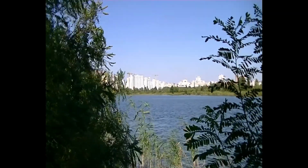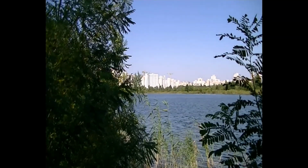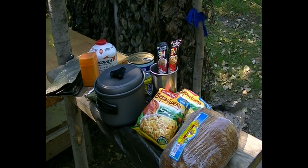I don't know if you can see the building. That's the buildings. That's about 2 hours walk from here. Pretty far. Anyway, it's just for lunch. I'm not gonna stay for the night. Well, okay. I'm gonna show you what I've brought for the whole day to eat.